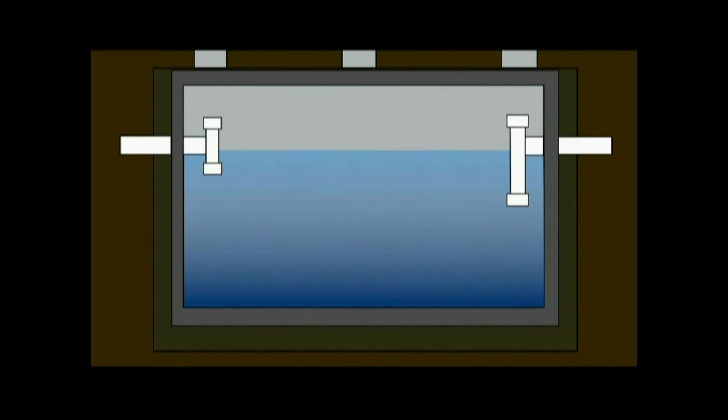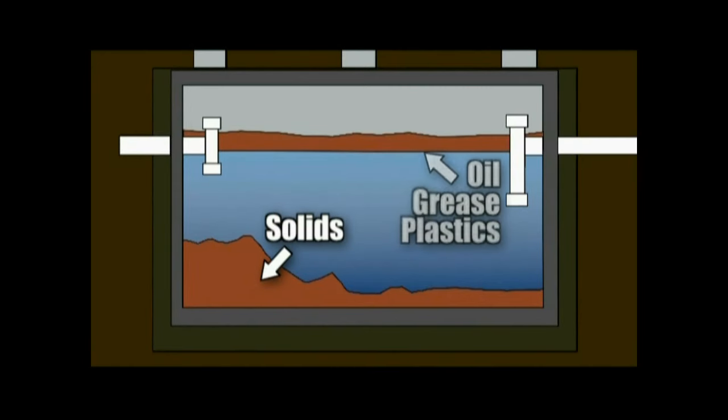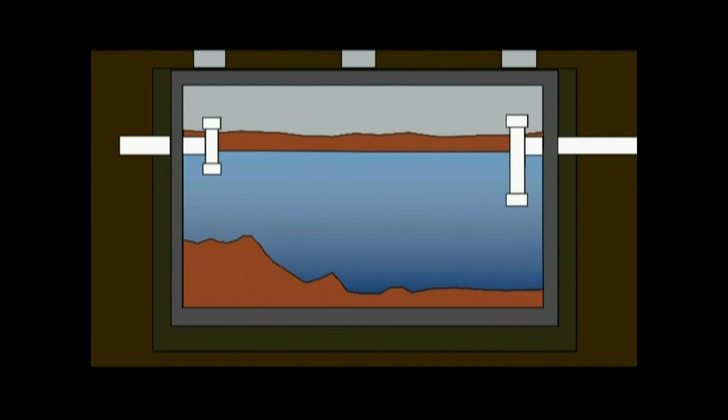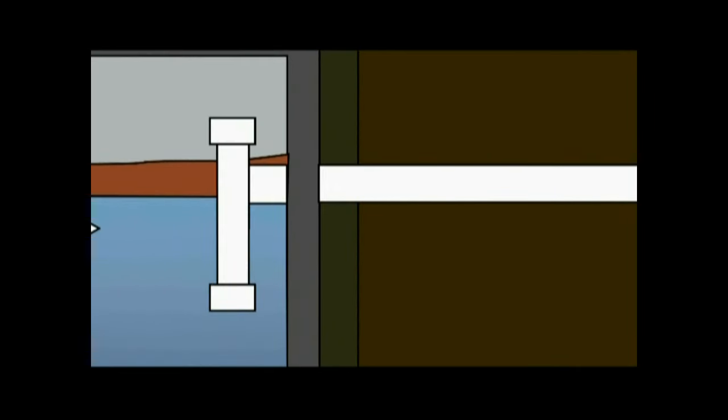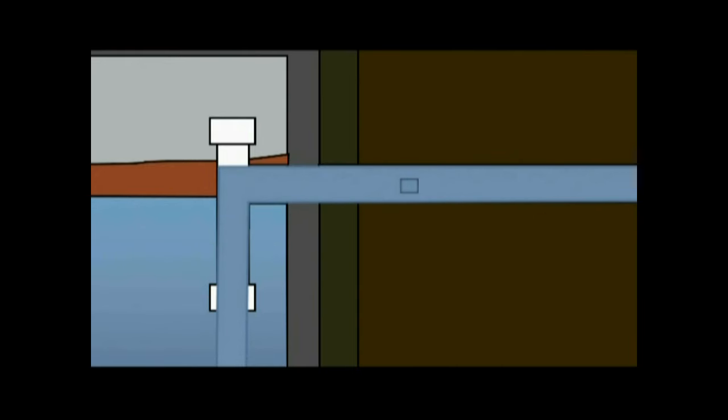The solids that are heavier than water sink to the bottom, and the lighter than water solids like oil, grease, and plastics rise to the top. In between is the liquid that will become the effluent that eventually flows into the leach field. While this liquid is cleaner than the wastewater that flowed into the tank, it still contains dissolved biological matter and water-soluble chemicals.